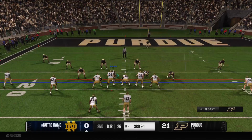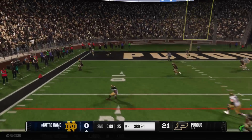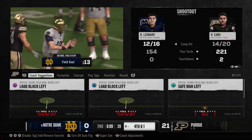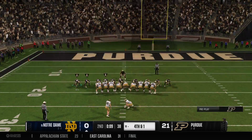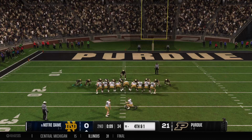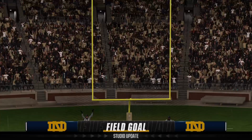Running out of time here in the first half, they're going to have to be efficient to put some points on the board before the break. Couldn't find a man, just had to throw it away to avoid a negative play. Their hope for a touchdown is gone, but they'll try to put up 3 before going to the locker room. It's good. Easy call for the ref.